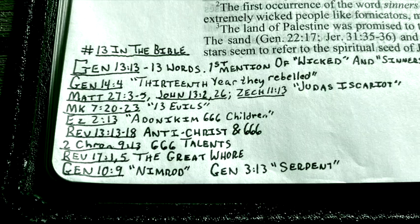Now, I'm going to show you some words, some of them I've already mentioned, some of them I haven't, that have 13 letters. But these are rebellious people or places or things that have 13 letters. Think about the most rebellious, satanic singer in the past 20 years. Who would it be? Marilyn Manson. 13 letters.